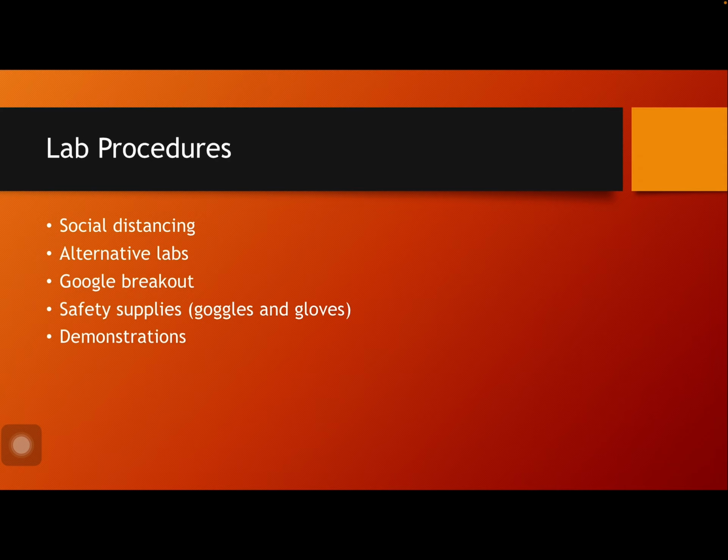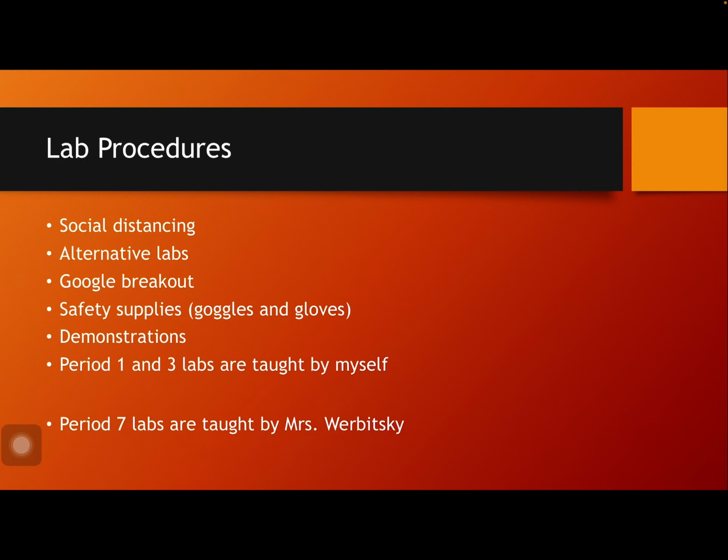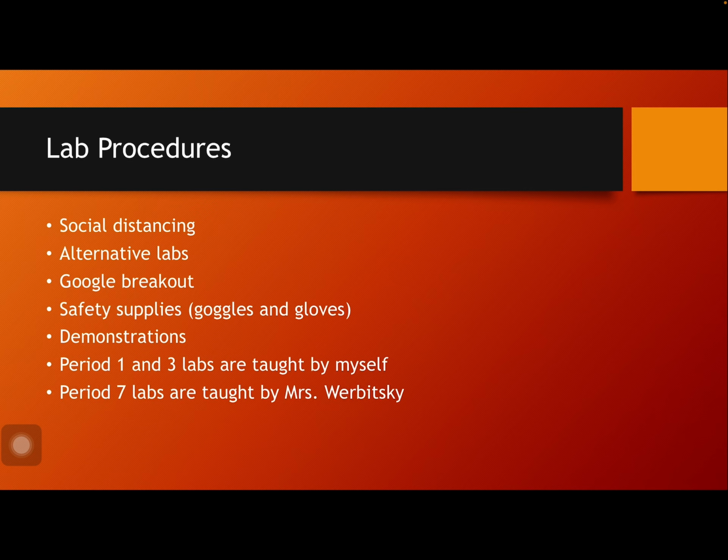Demonstrations: any labs that are not safe enough for students to do, I will demonstrate so they can see the reaction. Period labs 1 through 3 are taught by myself, but period 7 is taught by Miss Werbinski.